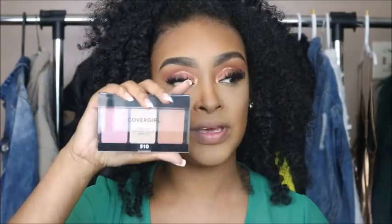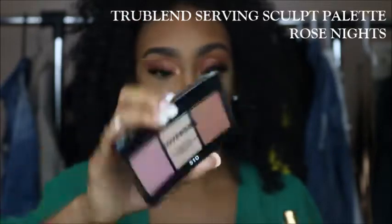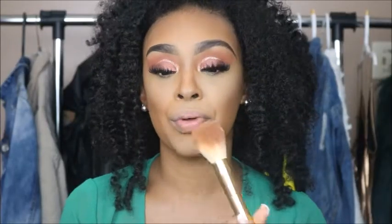So now I'm going to go in with some bronzer. I'm going to use this Trublend Serving Sculpt palette. This is in Rose Nights. So this sculpting palette does come with a bronzer shade right here. Also comes with a highlight and also with a blush. I'm going to go in with the bronzer shade. Ooh, seems very pigmented. I'm just going to add that. Ooh, that's pretty. Oh snap, hold up, hold up.